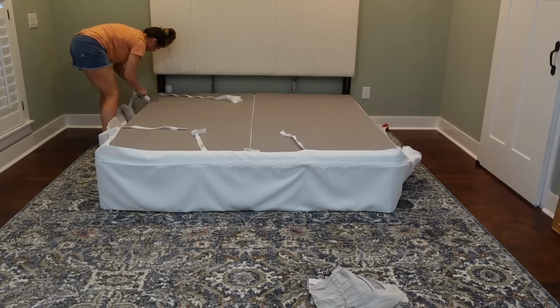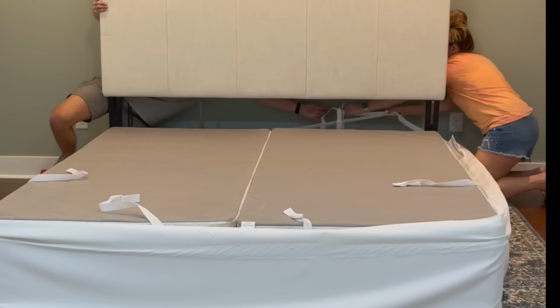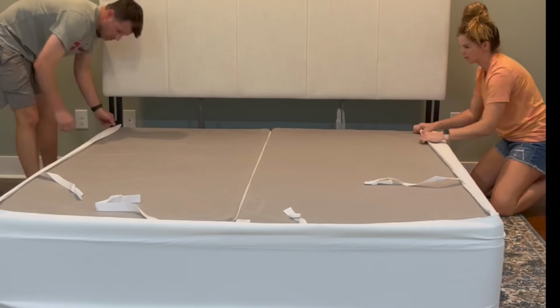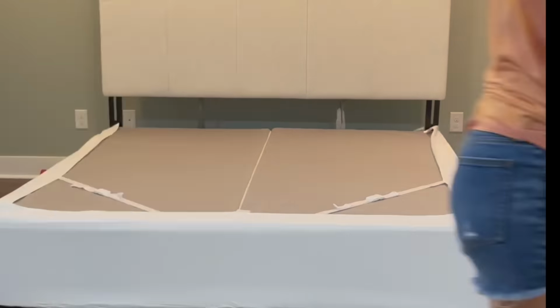So all you do is you take the wrap, you unroll it around your bed frame, your box springs, and then you put the little straps together, tighten it up, and it looks amazing. So the Circa bed wrap is actually available on Amazon. They do have a website too, but they're also on Amazon, and they come in so many different colors. And here it is, all on the bed. It looks so good, and I'm so excited for it.